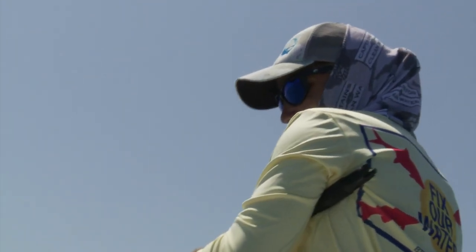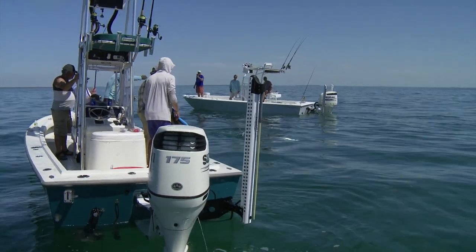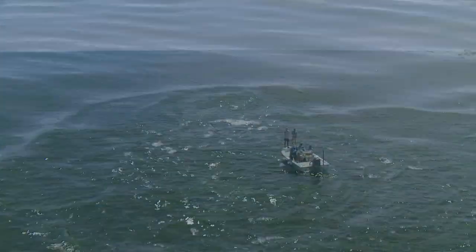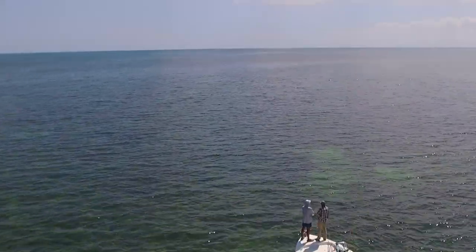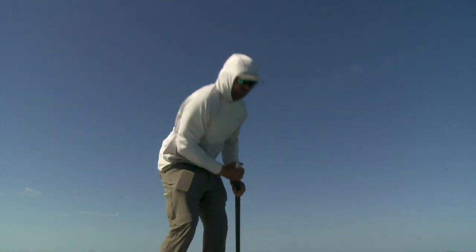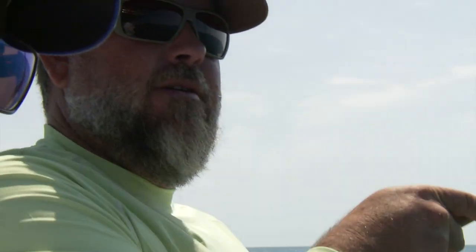The Bonefish and Tarpon Trust, together with its scientific collaborators, is using research findings to conserve and restore the flats fisheries for many generations of anglers to come. And they're joined in their efforts by local fishing guides who share in their mission. A lot of them donate their time to helping us out to tag these fish. It wouldn't be possible to get this done without them.